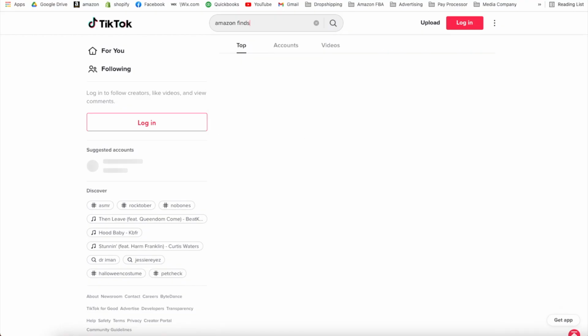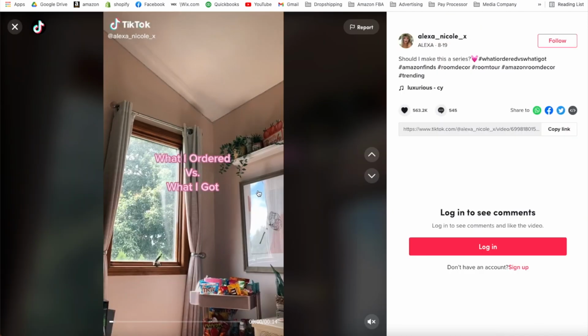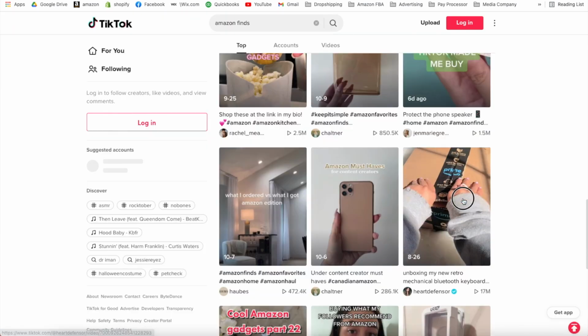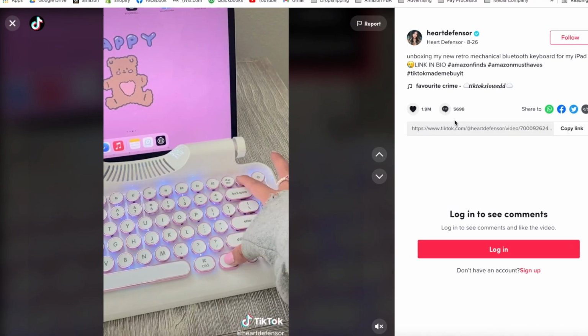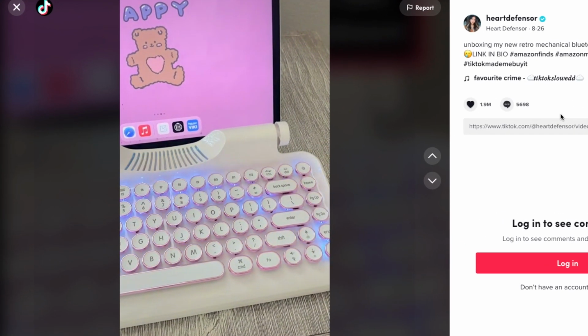Another great way to find dropshipping products is again on TikTok, but this time searching Amazon finds. Now, what this is gonna do is it's gonna show you a bunch of different products that are actively trending on Amazon, and a great way to determine if that product is still trending is by looking at when the video was posted and seeing what type of engagement it got, how many likes and how many views. If a video is getting a lot of likes and a lot of views, even comments on TikTok, that definitely means that it has a high chance to be a viral product.